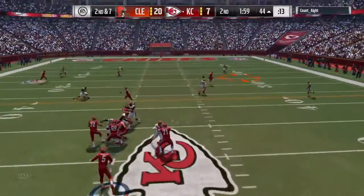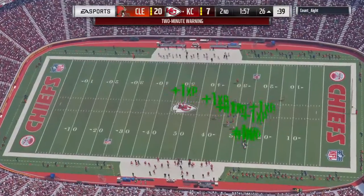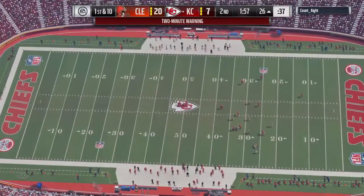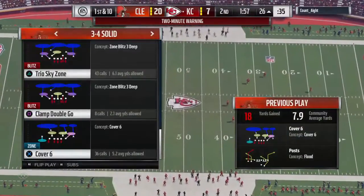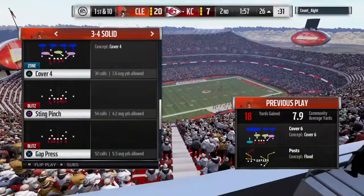To throw is Bortles. And this one caught by Travis Kelce. And he's going to get this inside the 30. A minute 57 to go in this first half. We're back to Arrowhead after this.